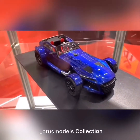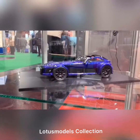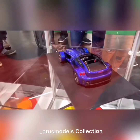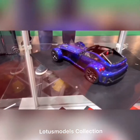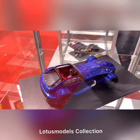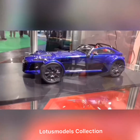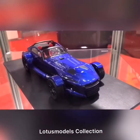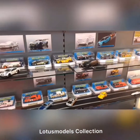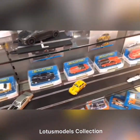There are some little issues now, they are still talking about the definitive model. And it's coming soon, hopefully. If more colors are coming, it's not for sure right now. It depends how the sales are going. Probably there will be two lines, one directly at Donkervoort and one via Spark. It really looks fantastic.